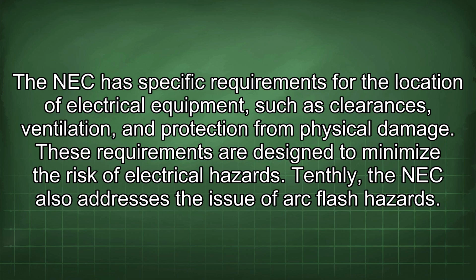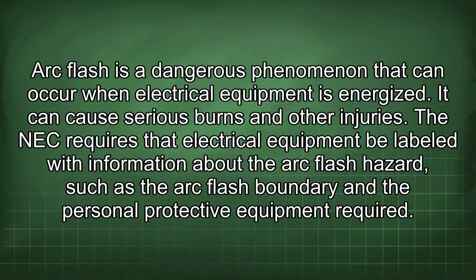Tenthly, the NEC also addresses the issue of arc flash hazards. Arc flash is a dangerous phenomenon that can occur when electrical equipment is energized. It can cause serious burns and other injuries. The NEC requires that electrical equipment be labeled with information about the arc flash hazard, such as the arc flash boundary and the personal protective equipment required.